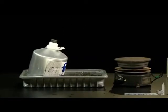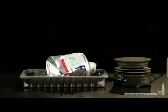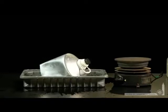There's a small effect. And indeed, high pressure outside, low pressure inside leads to a crushed can.